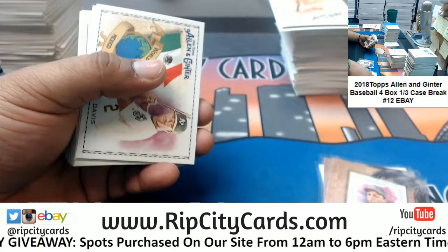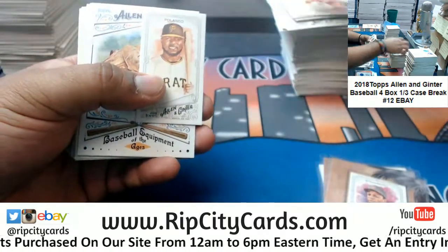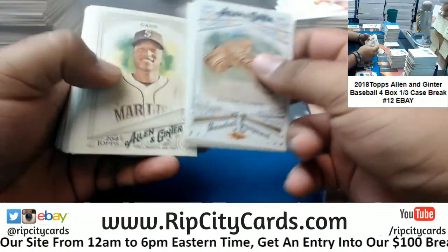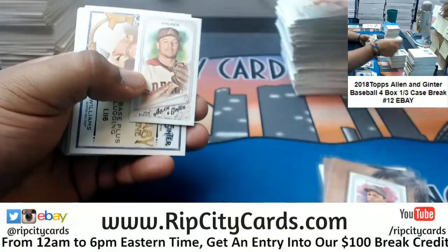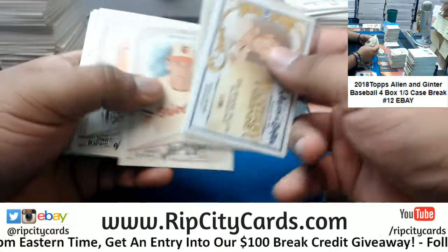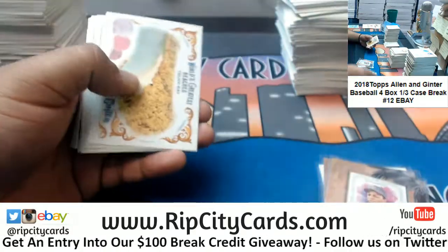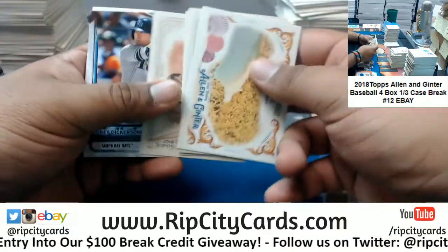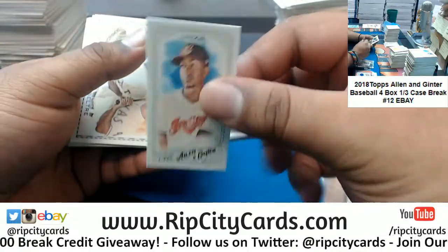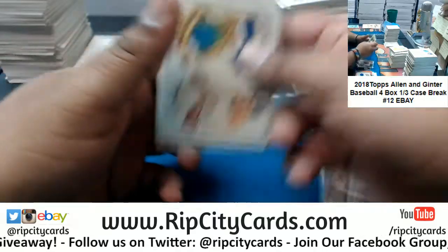Goldschmidt, D-backs, mini. Polanco, Pirates, mini. Walker, D-backs, mini. Renfro, Padres, mini. Corey Dickerson, Rays, promo card. Lindor of the Indians mini. Alrighty.